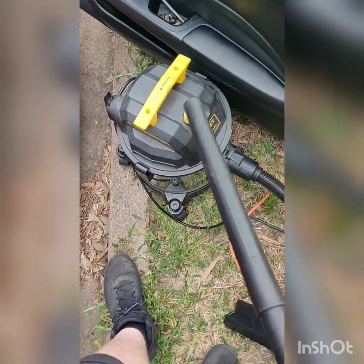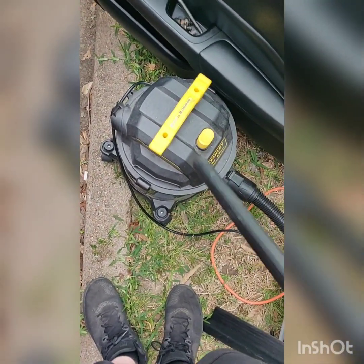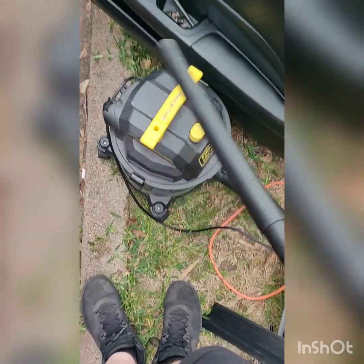Alright, and here we got my little Stanley vacuum. I think I picked this up from Walmart for like 30 bucks. They're cheap. I've had it for years. It gets the job done. So we're gonna go ahead and get up in here and, oh, I'm too big for this. And yeah, we're gonna go ahead and start vacuuming all this nasty stuff up.